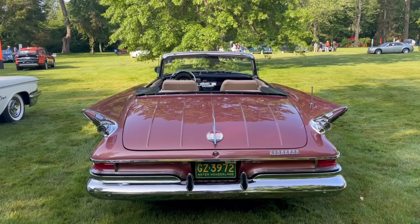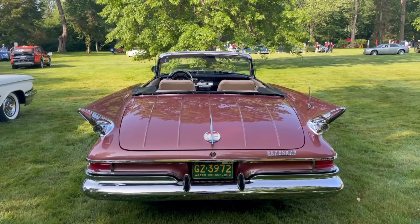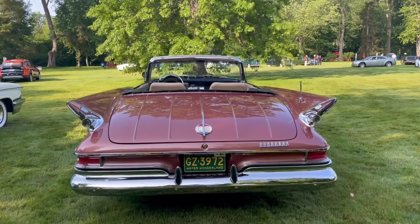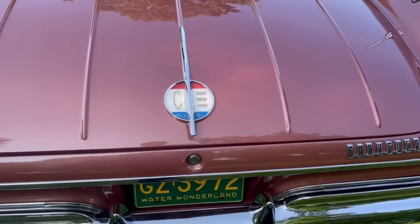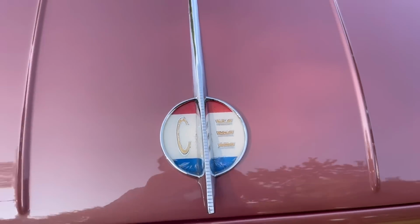This 300G carried a base price of $5,841 in 1961. Just for purposes of comparison, a New Yorker convertible was $4,592. A New Yorker four-door sedan was $4,200, and the 300G sedan was about $5,400.